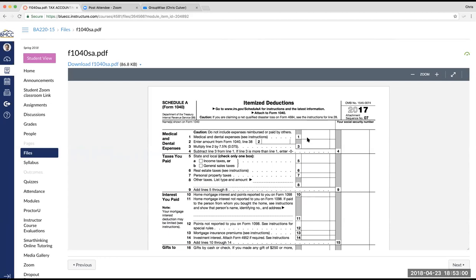So maybe your employer is paying for most of your health insurance, but you have to contribute $200 a month. Well, $200 a month times 12 is $2,400. That can go into the calculation for line 1. What can't line 1 include?